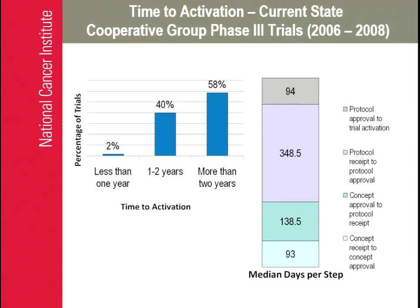So the median days to the various stages of NCI clinical trial activations are on the right-hand side. It took the NCI approximately 90 days to review a trial and approve a trial. It took approximately 140 days, or a little more than 3 months, for the concept to be approved and the starting gun to go off and the operations group to start developing your clinical trial and to get a first draft to the NCI. Then things bogged down. It took about another year for your trial to make it through the gauntlet for approval before it could be activated.